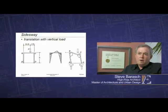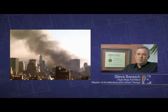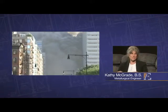If the buildings had come down by fire, we would have seen a more natural progression of collapse, and clearly a more asymmetrical pattern should have been present. The symmetry is the smoking gun. It cannot happen that when you have asymmetric damage, you will get a perfectly symmetrical collapse.